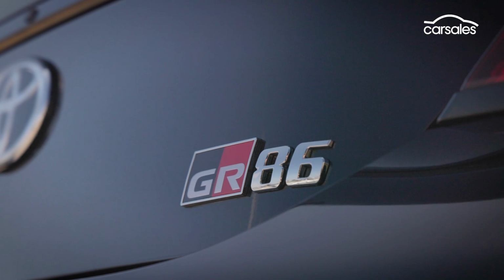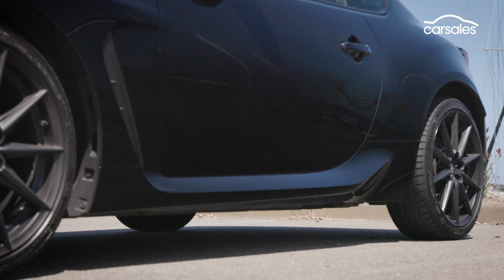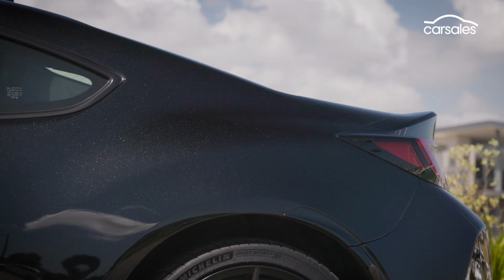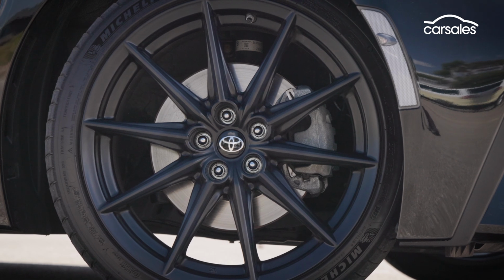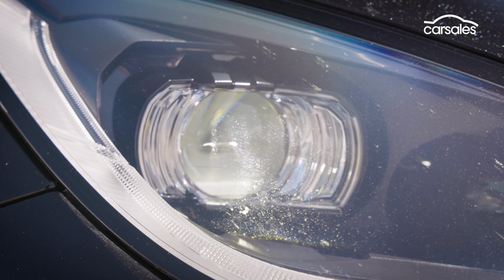Let's move on. The new GR86 is a more stylish proposition than its predecessor. A little longer, a little lower, a more cohesive effort that's been designed with aerodynamic efficiency in mind. Visual differences between the GT and GTS models are now very slight, the most obvious being the GTS's 18-inch wheels with Michelin Pilot Sport 4 tyres and the adaptive front headlights.